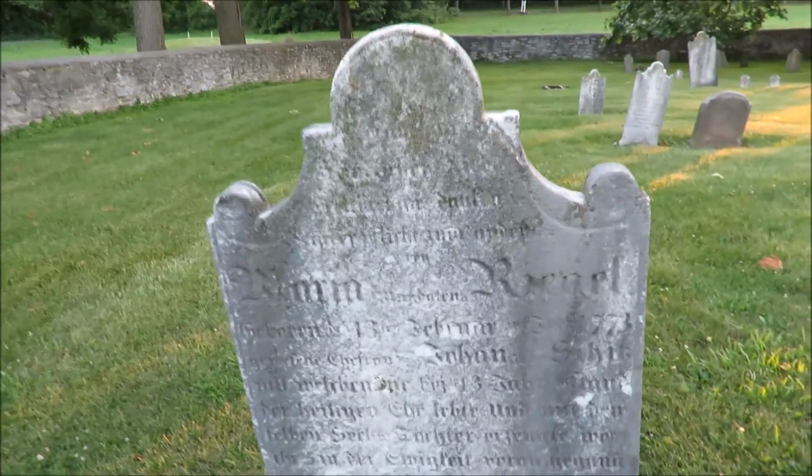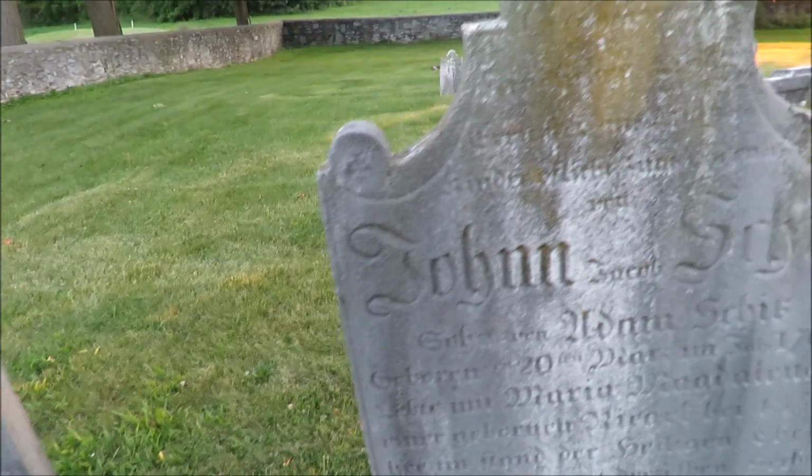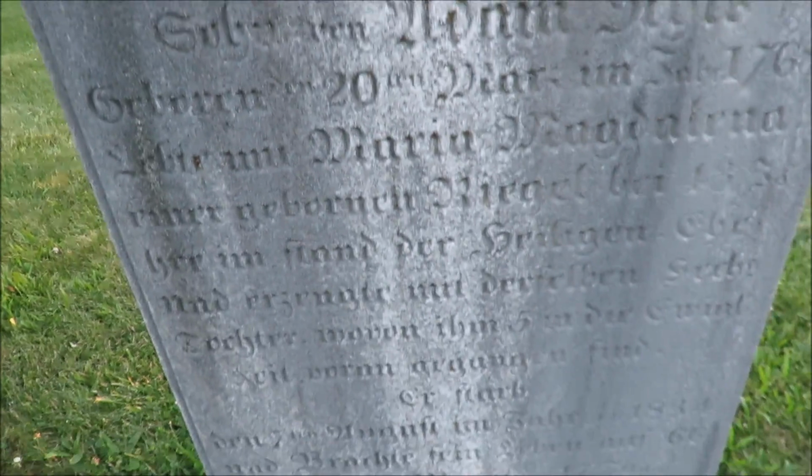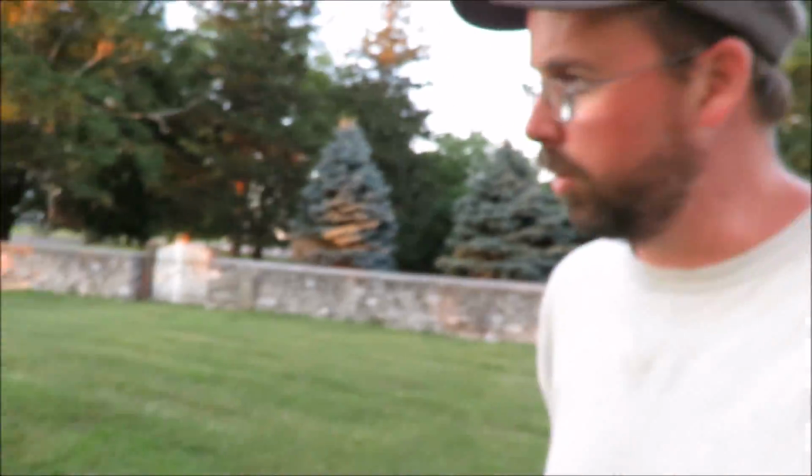Yeah, just these big, old, tall tombstones. These are cool. Of course, you can't read them. Like I said, I had a viewer that mentioned the fact that the older tombstones tell you more about the people who died and who they were and whatnot. But unfortunately, you can't even really read these.